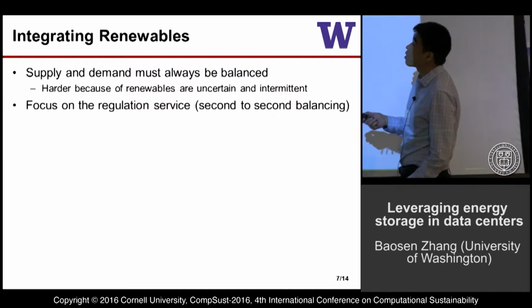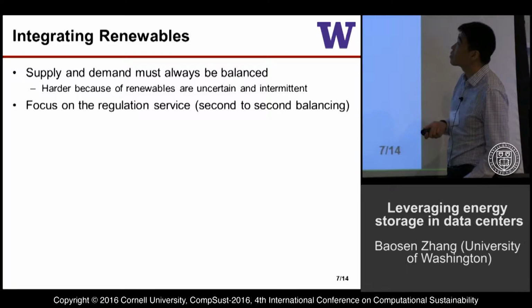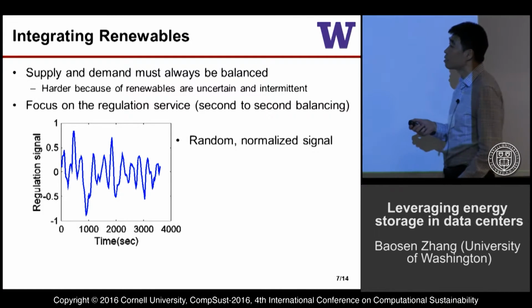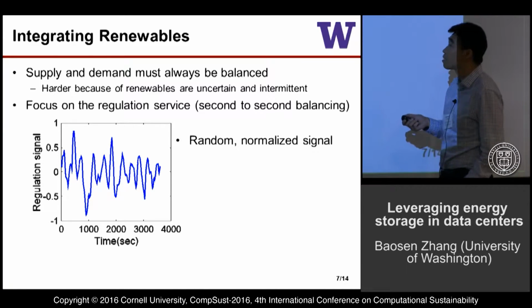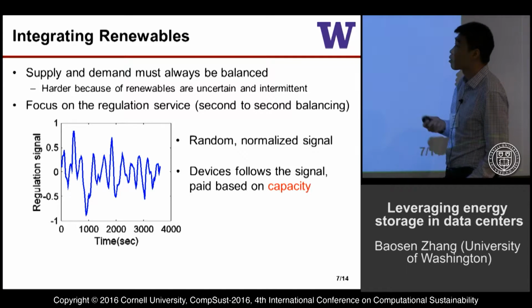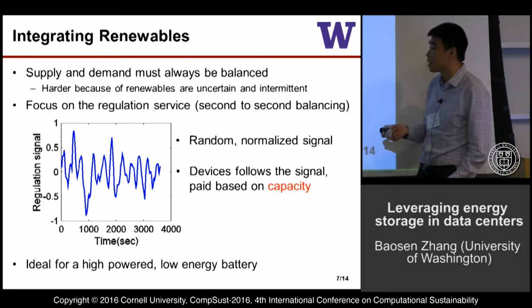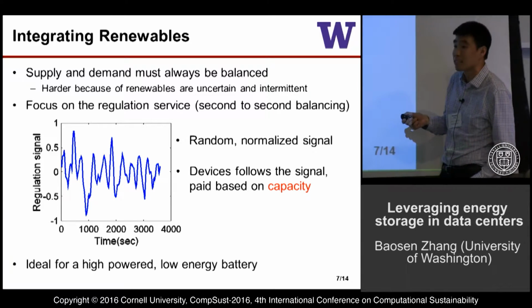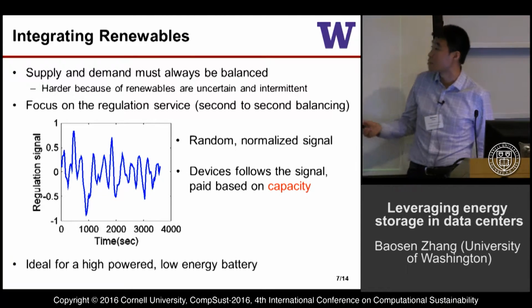So here we're going to focus on regulation service, which is second-to-second balancing in the system. Essentially, the system gives you a random signal saying, right now, what is the imbalance in the system, and you try to follow the signal. This turns out to be ideal for a high-power, low-energy battery because this is very fast changing.